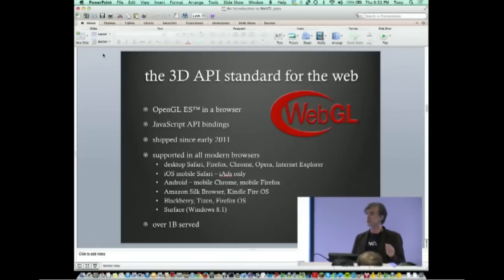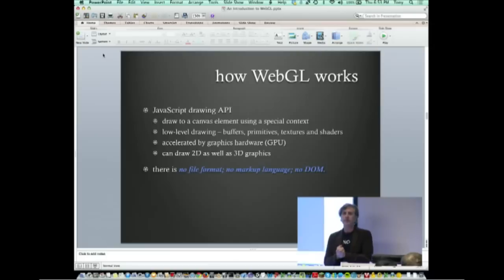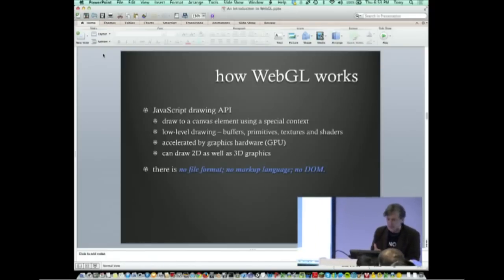But on Android, you can use a browser, or you can build a web app, Kindle web app, and the list goes on. And in fact, it's coming soon to a Bang & Olufsen TV powered by Opera. How about that? On your TV, too. So how does it work? It's an API. It is not a tag set. It's not CSS. You don't put a little angle bracket and say cube and see a cube on the screen. That'd be nice. Maybe that will happen someday.